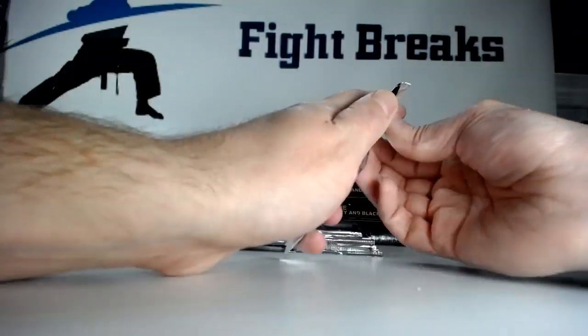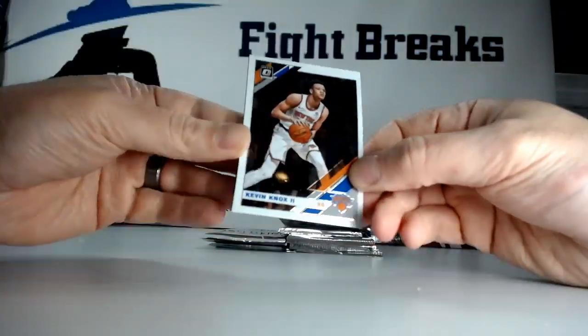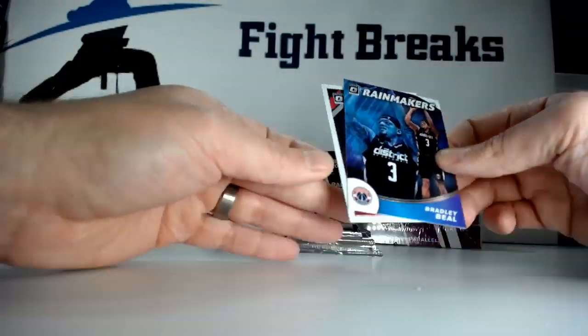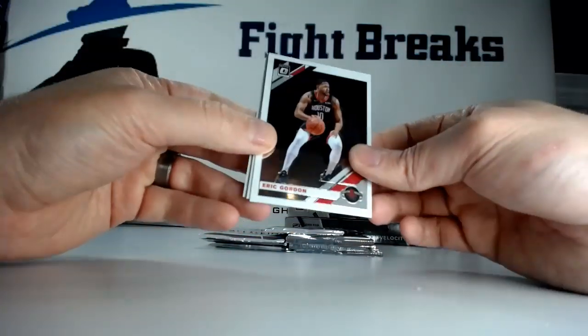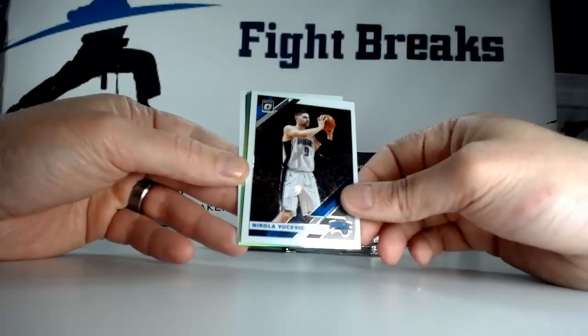Again. Kevin Knox again. Justise Winslow, Bradley Beal insert and Blake Griffin. All right, we got a lime green. Good luck. Come on, let's see rated rookie.